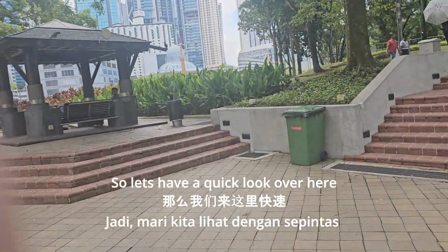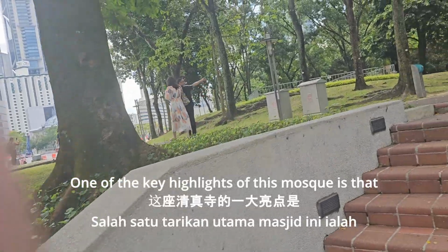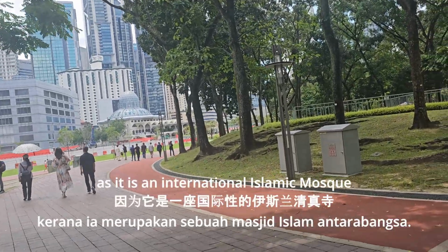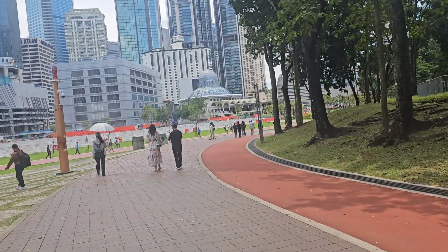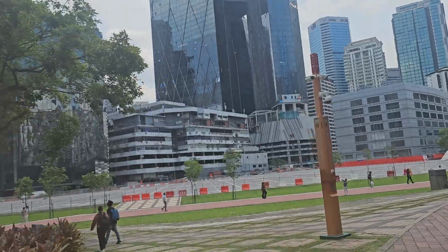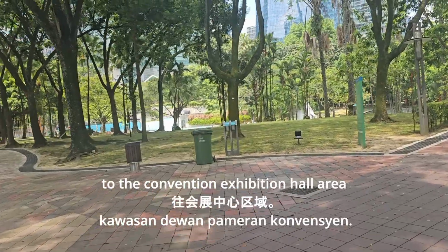So I'll just have a quick look over here at this Iron Dome Mosque. One of the key highlights of this mosque is that it does its recital prayers in English as well, as it is an international Islamic mosque. So this is the interesting part of the mosque itself. And next we will proceed to the Convention Exhibition Hall area.